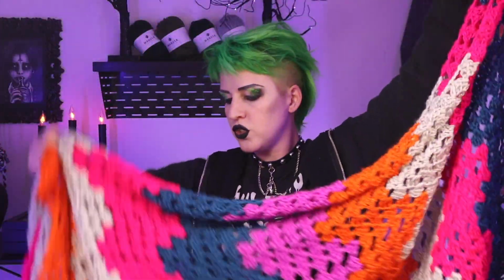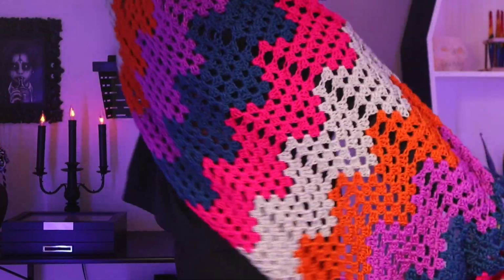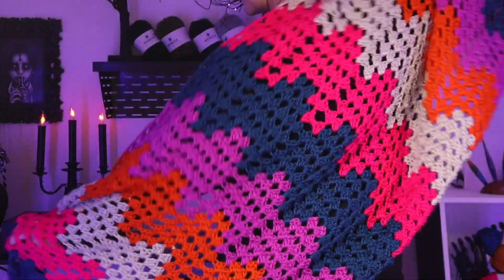Does it make a difference what color it ends on? Absolutely not, in no way, shape, or form. We're just gonna do a full body. Yes, it's giant. The thing about this yarn too is that it's such a soft acrylic yarn that it really makes for perfect shawls, blankets, cardigans. It's one of my favorites.